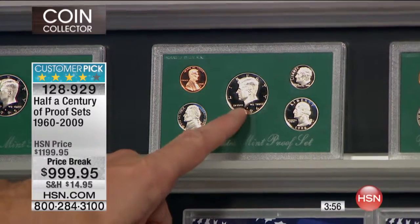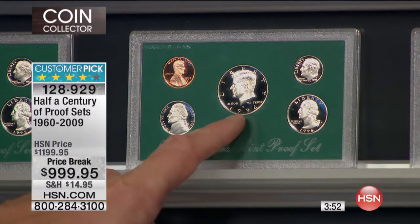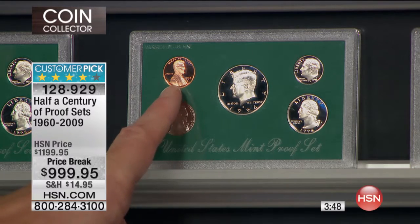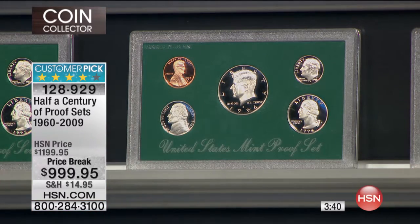You've got to literally take a hammer, break this set open, and that's why this coin right here is $39.50. That's why this penny is $9.50, because the only way to get an S-minted 1996 Lincoln cent is out of one of these sets. Please understand what your opportunity is.